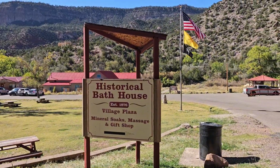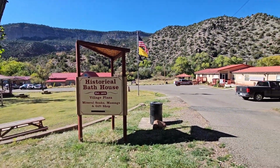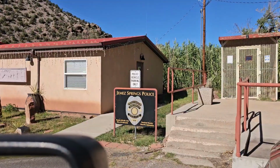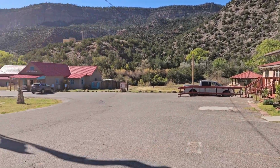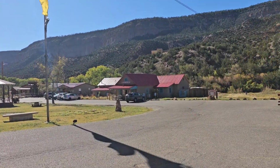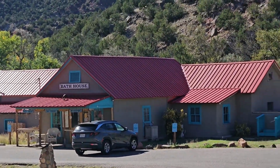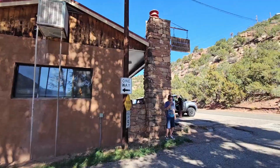This is the little village plaza of the area. Goes to show how small of a town it is. It was founded in 1876, and it probably hasn't changed much since, except for the newer buildings and the plumbing. That's the original bathhouse that was founded in the area.